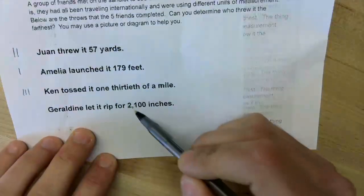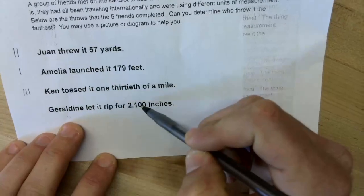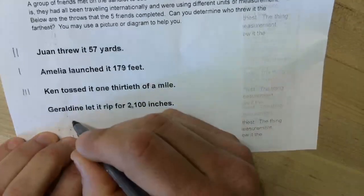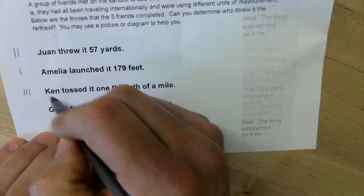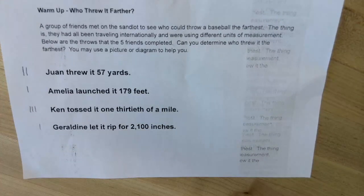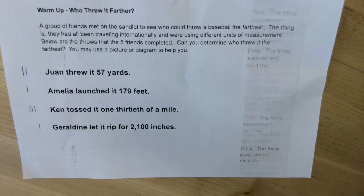And then, all right, Geraldine, let it rip for 2,100 inches. Anybody pick Geraldine? So only 7 people answered. I guess the rest of you didn't vote.